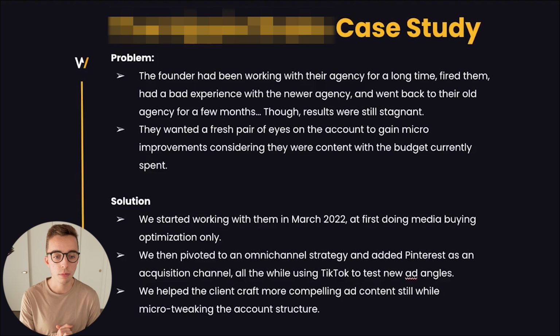So what they ended up doing is they joined Agency 2 for, I believe, 3 to 6 months before they realized that Agency 1 was actually better than Agency 2. So they went back to Agency 1. But then the problem stayed the same. They were back with Agency 1 and things were still not moving forward as they wanted. So this is where we had a demo call with this brand back in early March of 2022 and decided to start working together.